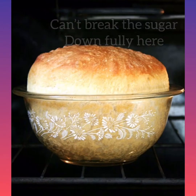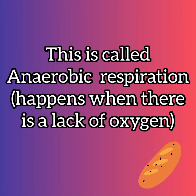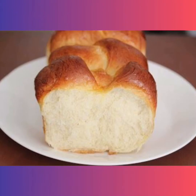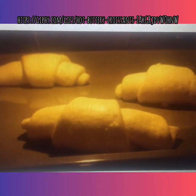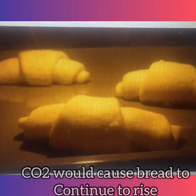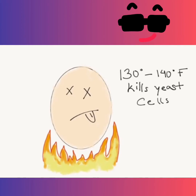So in baking, the products end up being alcohol and CO2. The release of CO2 as a gas is what gives the bread an airy and fluffy texture. It causes the rise of the bread, and due to the heat, the alcohol is simply evaporated. The bread would actually continue to rise until the internal temperature of the bread, not the oven, reaches around 130 to 140 degrees Fahrenheit. Also, let's just be proud of this masterpiece I drew right here.